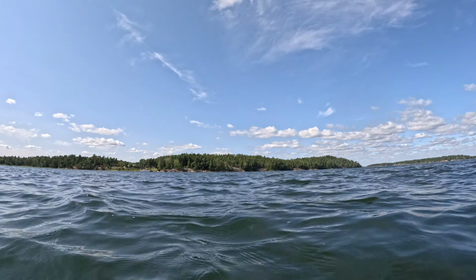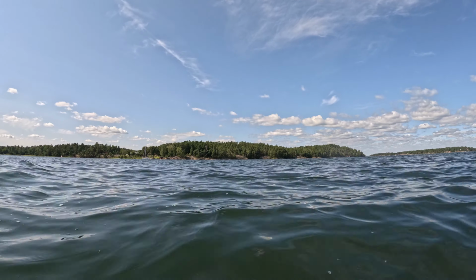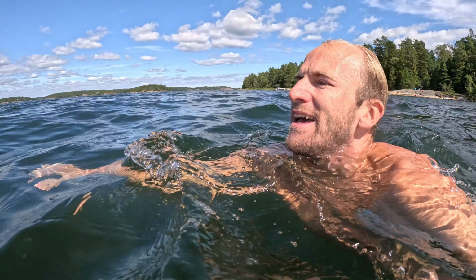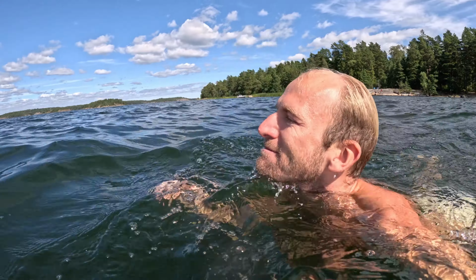It feels so close though, it doesn't feel like 500 meters. I think the distance is less, but yeah, it's nice. I'm so happy that I explored Stora Sandön, and it's on this wonderful 1st of August. As I mentioned, we have 21 degrees Celsius in the air and 18 in the sea. And I notice it's also hard to speak while swimming a longer distance.